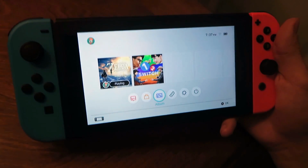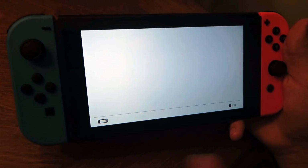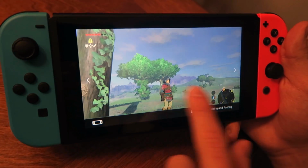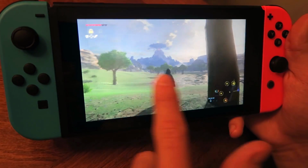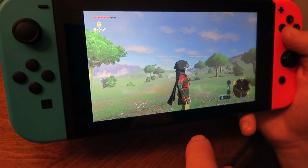One more thing of note with the touchscreen, and probably the best implementation of the interface, is with the album. Because here's all your photos. These are from Zelda Breath of the Wild, obviously, and you can tap through them. But then what's really nice is you can swipe through them with your finger, and sure, you could use the stick as well. But I really like swiping through with my finger and just going through the pictures. Very satisfying sound effect as well.